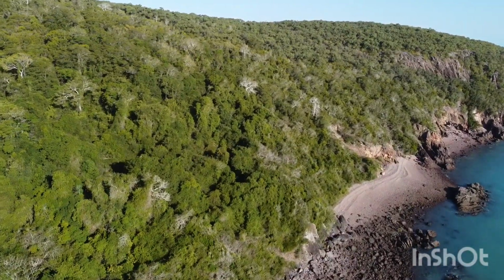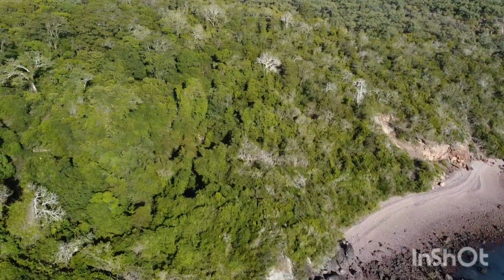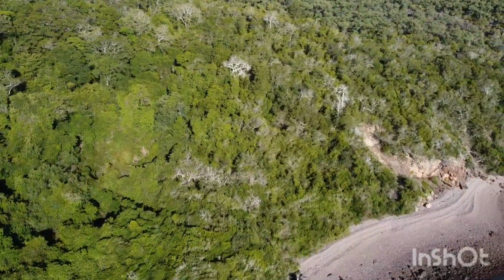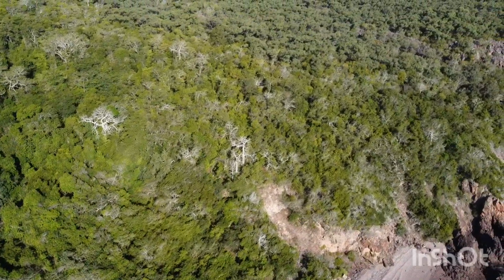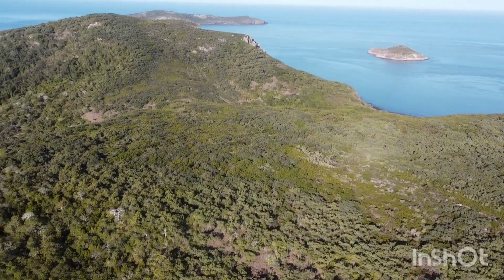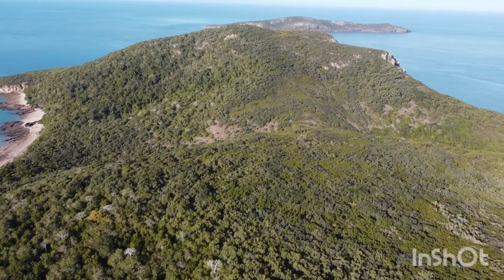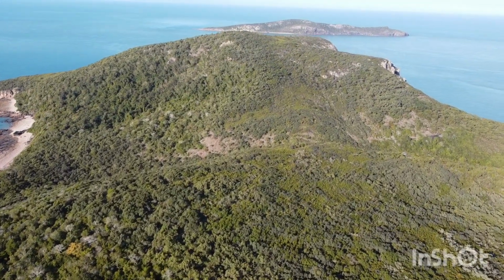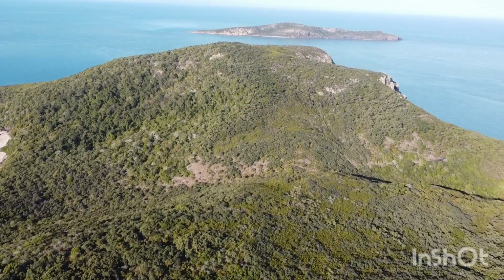And of course it's another one of these anchorages, because it's a north facing cove that we're in, which is good for the southerly winds. Quite sheltered in there because it is a nice high island. That's about it really. As you can see by the drone, it's another wooded island.